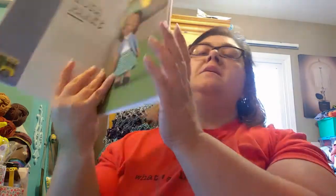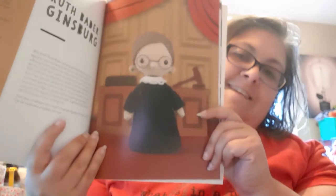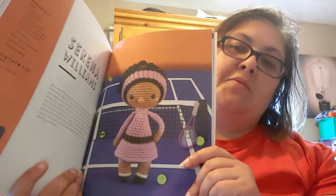So they do have Miss Rosa Parks in here. And then the famous RBG, right? And then the last one in the book, and the last one, of course, that I'm going to show you is Miss Serena Williams.